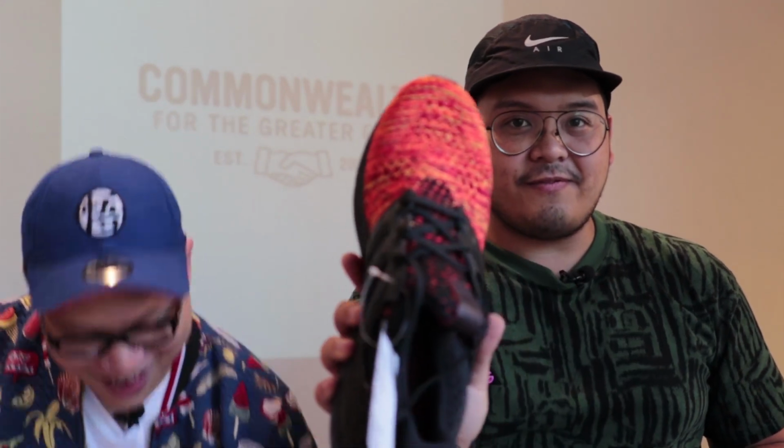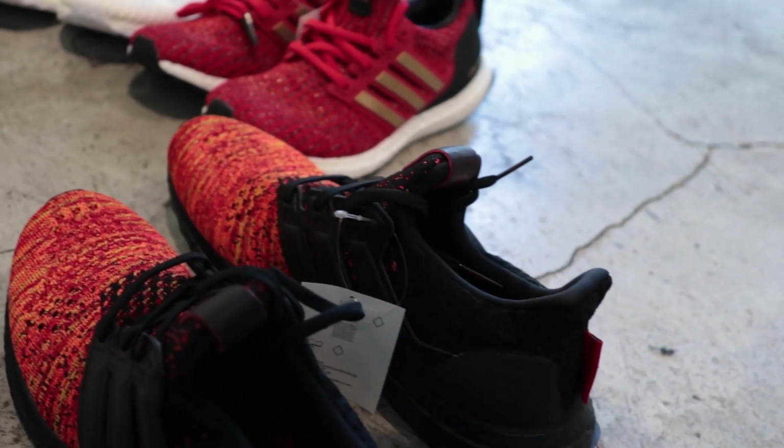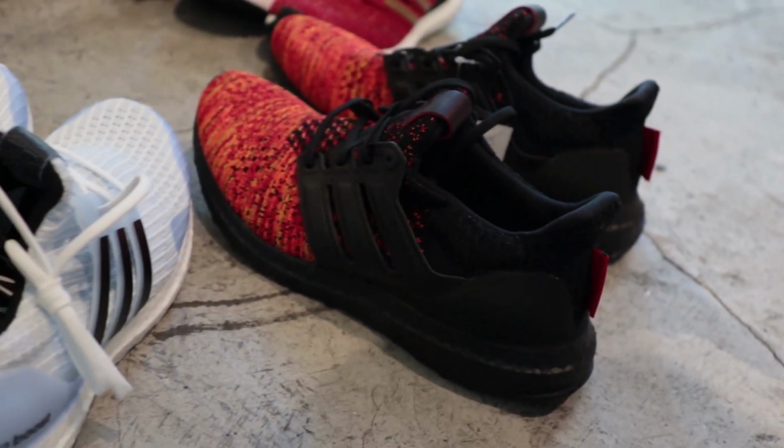Because look at that fiery red toe box that transitions down, man. So it's literally like a dragon spitting fire. Yes, that is the inspiration for it. And if you look, I mean, sure, it's also Targaryen in nature, right? It has the same fire and blood quotations at the back. But the difference again is very, very subtle.